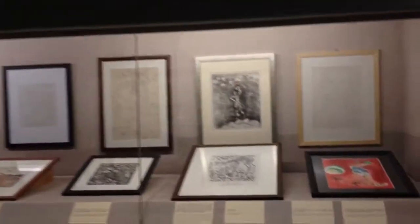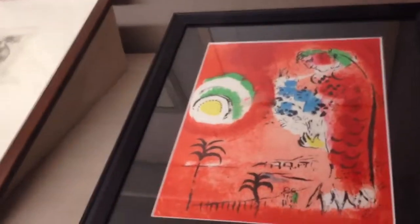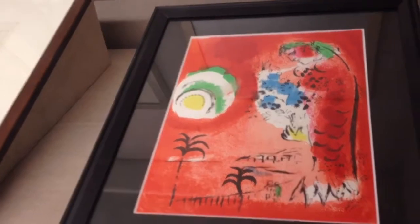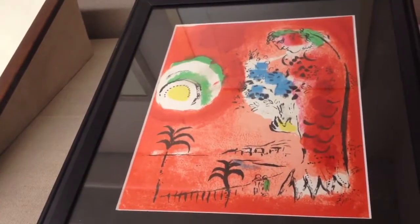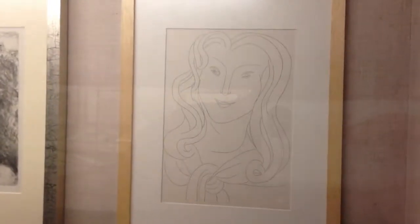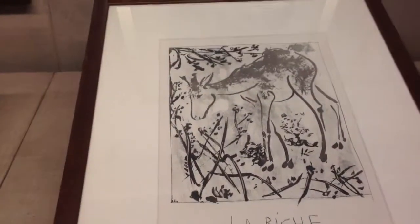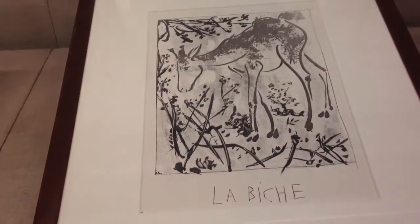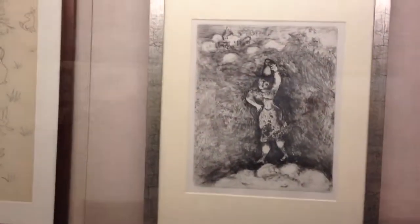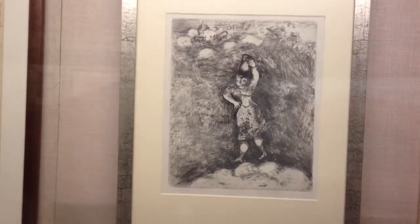Masters of Modern Art, Picasso. No, Chagall. Bay of Angels. Henri Matisse, Head of a Woman. Picasso, La Biche, the Doe Deer. Marc Chagall, The Milkmaid and the Pot of Milk.